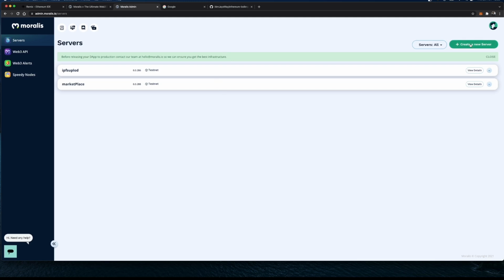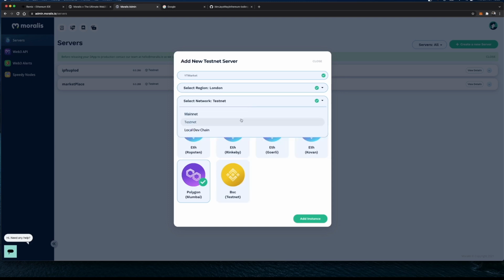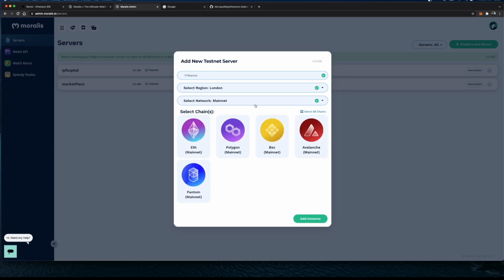And after you log in, you are prompted to this Moralis admin page where you can create a new server, and we'll have to do that for our NFT marketplace. We'll create it on the testnet because we want to launch our smart contract on testnet so we can interact with that. We'll just call this YouTube Market, and we'll choose the testnet we want to connect to. So we choose Polygon, but as Moralis is cross-chain, you can choose as many chains as you want, and also they have the mainnet options. But Polygon Mumbai is going to suffice for now. Add instance.